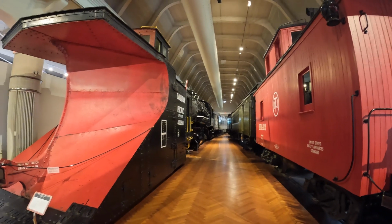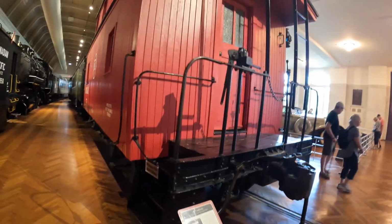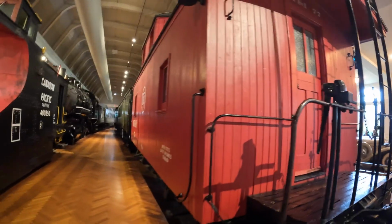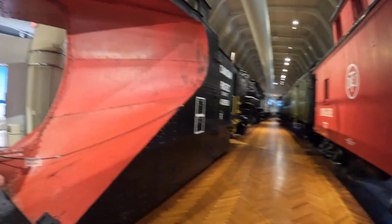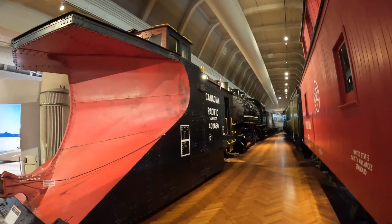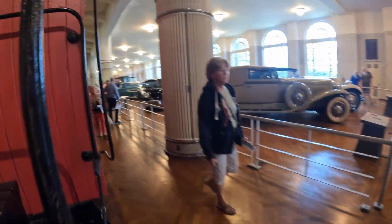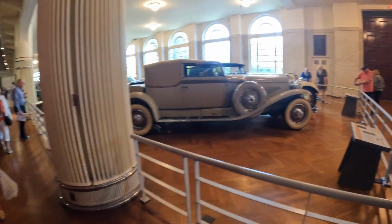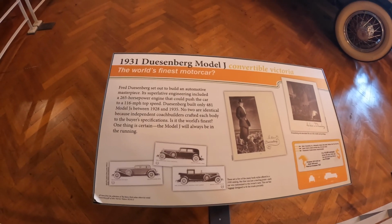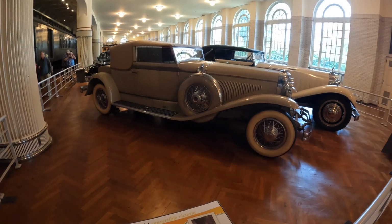Wow. $19.25 caboose. Look at that 1923 Canadian Pacific snowplow. Look at that thing. 1928 could go 116 miles an hour. I could build the world's best car.